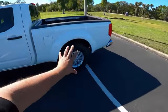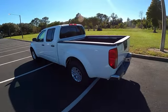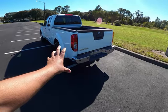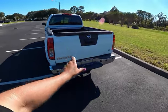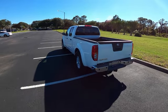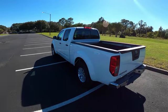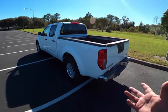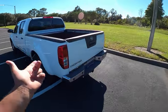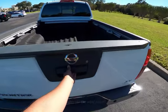Of course, we got the same tires in the back. It has drum brakes in the back, unlike the Tacoma. So coming around here in the back, of course, you got the bumper here. This one being the SV, it's called the Special Value package, which gives you heated seats, the upgraded 7-inch display in the middle, and a dual Sony audio system. You got the hitch, and you got a factory spray-in bed liner inside.